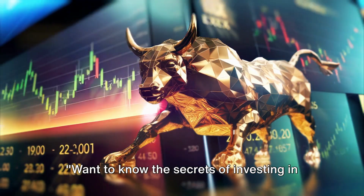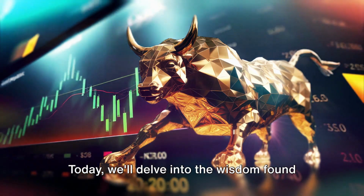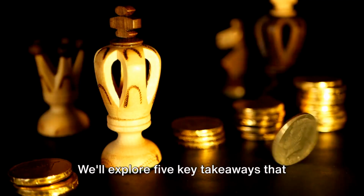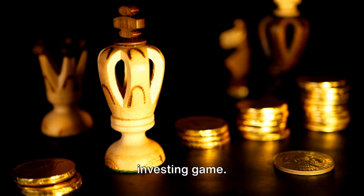Want to know the secrets of investing in the stock market? Well, you've come to the right place. Today we'll delve into the wisdom found in Tim Morris's book, How to Invest in the Stock Market, the Complete Guide for Beginners. We'll explore 5 key takeaways that have the potential to transform your investing game.